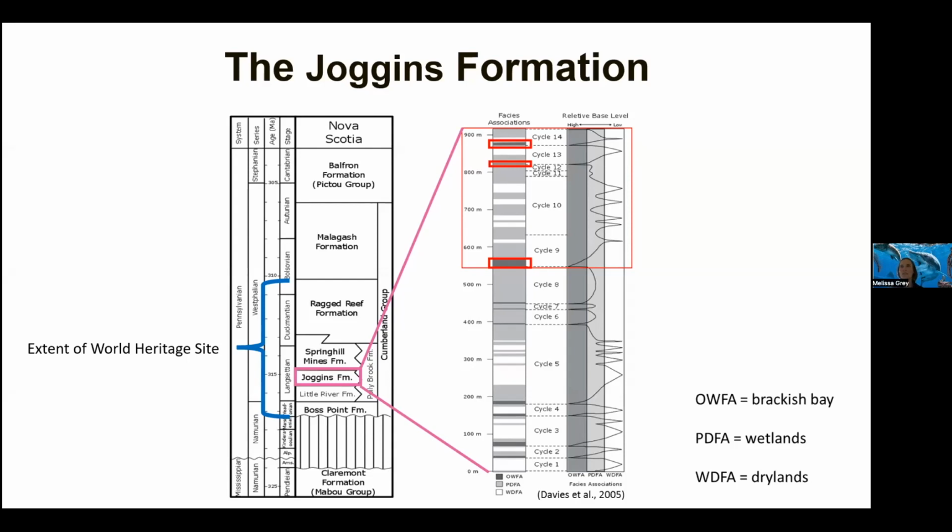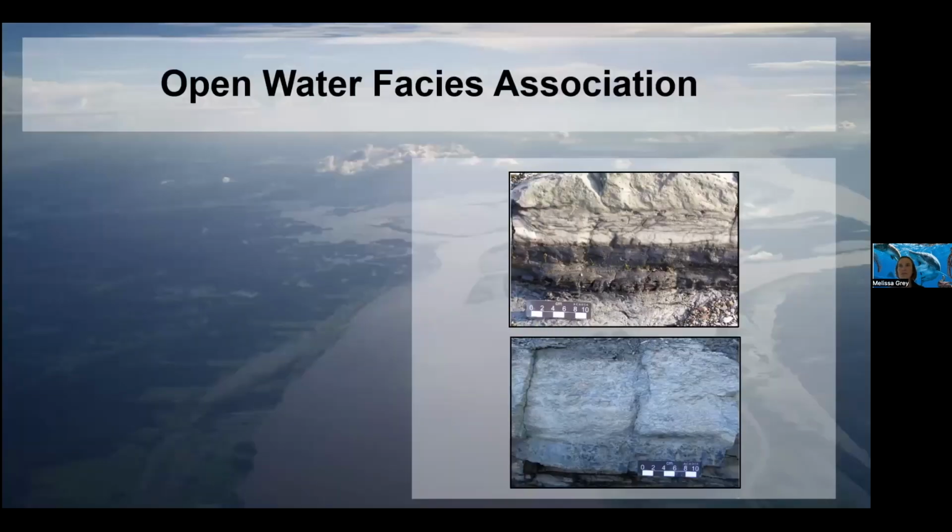The extent of the UNESCO World Heritage Site is outlined here, bracketed in blue. It's about a 15-kilometer long site encompassing 5 formations from the Boss Point up to the Ragged Reef. But by far the most well-known formation is the Joggins Formation. So I've blown that up here to the right, and you can see the thicker red boxes. These are the exact facies that we have been studying for this work. These are the aquatic facies. In the next slide, we'll talk about that open water facies association represented by these limestones pictured here.